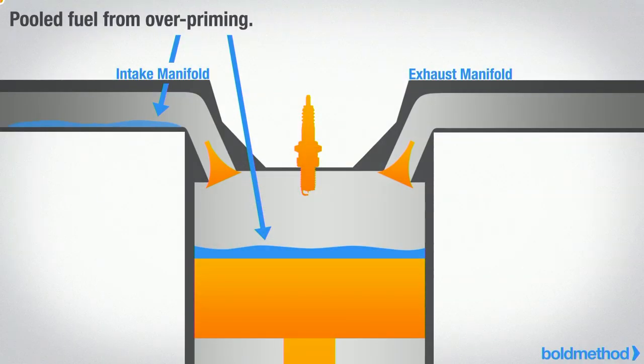Okay, so let's take a look. When we look at the iPad, what you can see here is what happens when we prime too much. Again, as I said, priming is essentially a mist. And as that fuel gets sucked into this intake manifold, you'll see that it can start to pool on that cylinder head. And if the primer line is earlier in the intake manifold, now the fuel can start to pool in the manifold itself. The other problem that you can run into is that as this cylinder moves up, there's always the chance that it can splash some fuel.